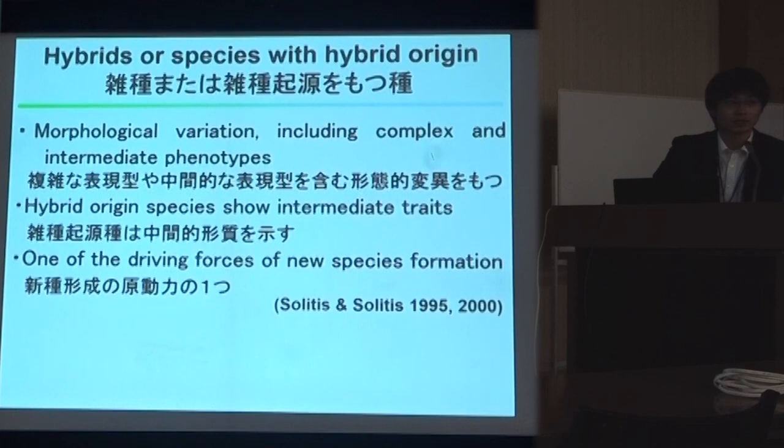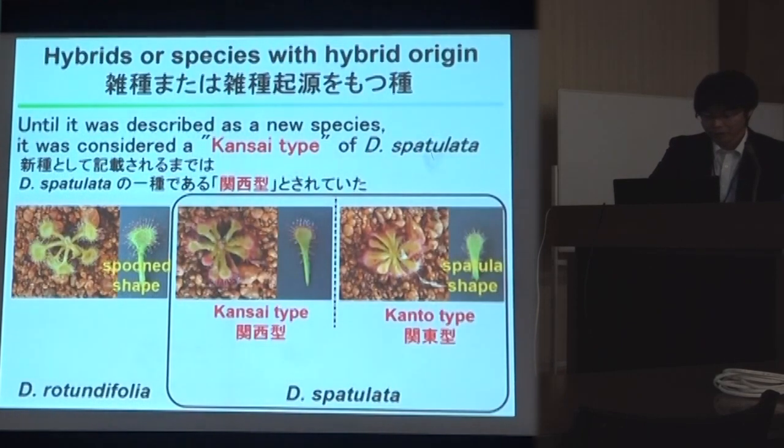The tokaiensis and its parent species also have the same story. We call this the spatulata complex, which is one of the most difficult groups in which to identify species. The tokaiensis has an intermediate leaf shape, like spatulata, or a slightly curved spoon. It's rather similar to spatulata. Then the phenotype is D. tokaiensis cryptic. So D. tokaiensis had long been treated as spatulata and referred to as the Kansai type in spatulata.